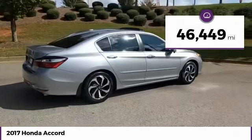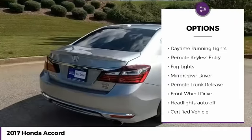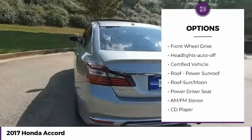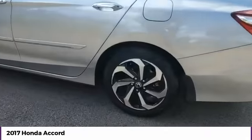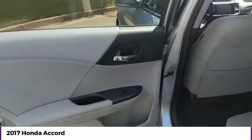Here are some of this vehicle's great options: aluminum wheels, heated side mirrors, traction control, daytime running lights, remote keyless entry, fog lights, mirror memory, remote trunk release, FWD, headlights auto off. Wouldn't you look great in this vehicle? Stop in today and see for yourself.